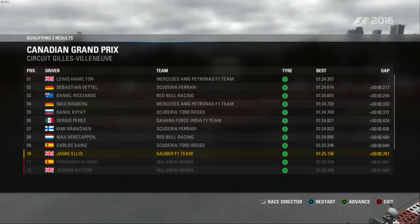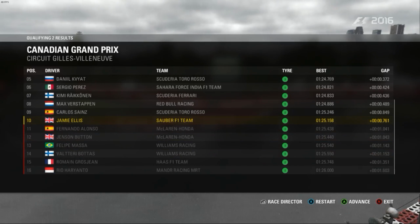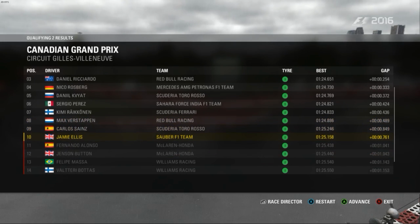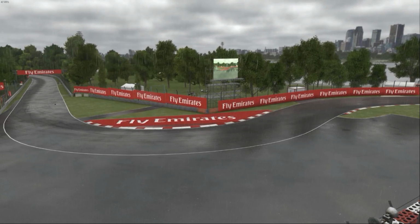But we're actually behind Sainz, so I guess because we've retired, we can't take part in Q3. What a shame. Great qualifying result, right up there with the top of the midfield. Unfortunately, I don't think we're going to be able to take part in Q3. I guess we'll find out. No, it's going to put me back to the motorhome, isn't it?